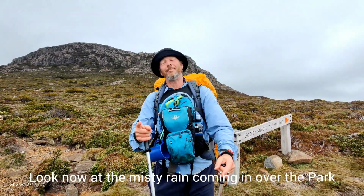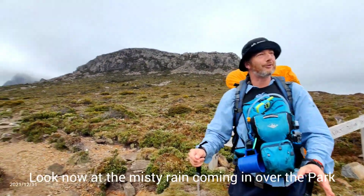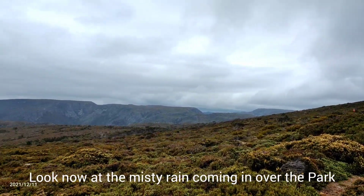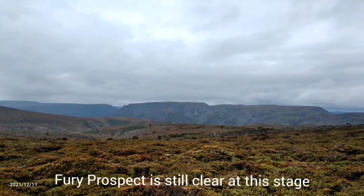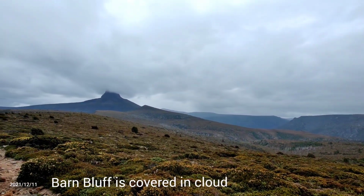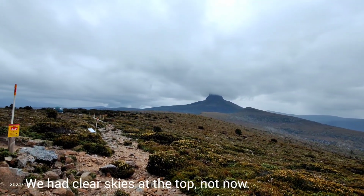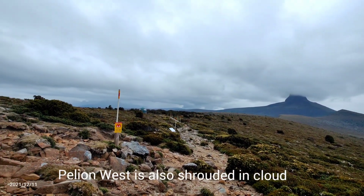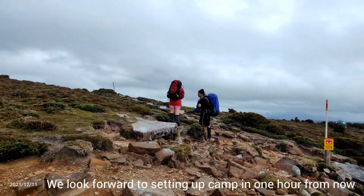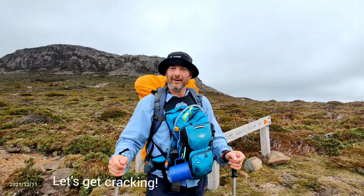But what you can see, walking around the park, is that the mist is coming in. It's almost like the curtains are being drawn on the day. You can see all the mountaintops are starting to be covered. Fury Prospect over there is a bit more clear, but Barn Bluff, as you keep going around, is starting to get some of the cloud over the top. So we had clear skies at the top, not now. And over to Pelion West there, you can see things really starting to close in now. So we'll look forward to life being a whole lot better in about 60 minutes from now. Let's get cracking.